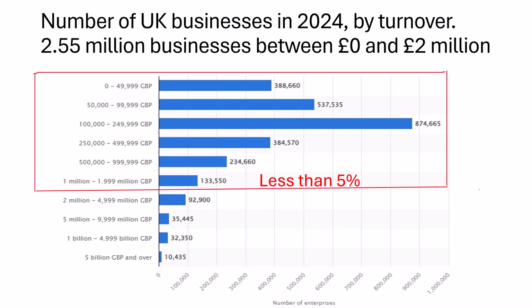Since operating profit is expressed as a percentage, I find it more meaningful to translate that into actual cash for an average business. While it's difficult to pin down exact turnover figures for the aesthetics sector specifically, the Office for National Statistics provides a useful reference point. Nationally, over 90% of UK businesses generate less than £2 million in annual turnover, and only a small proportion, under 5%, fall into the £1 to £2 million bracket, which is definitely a target turnover for a well-run, single, multi-room aesthetic clinic.